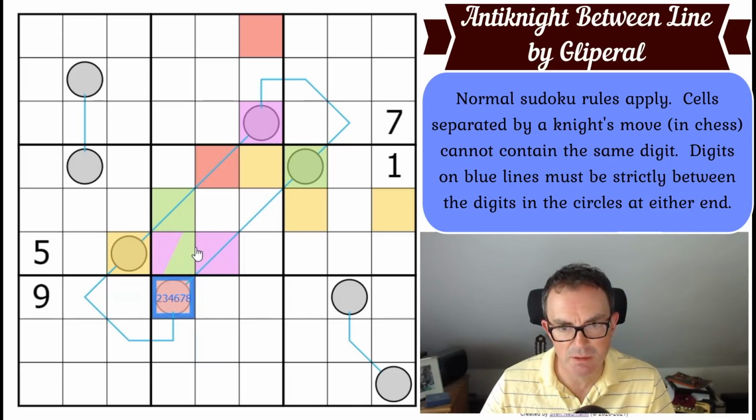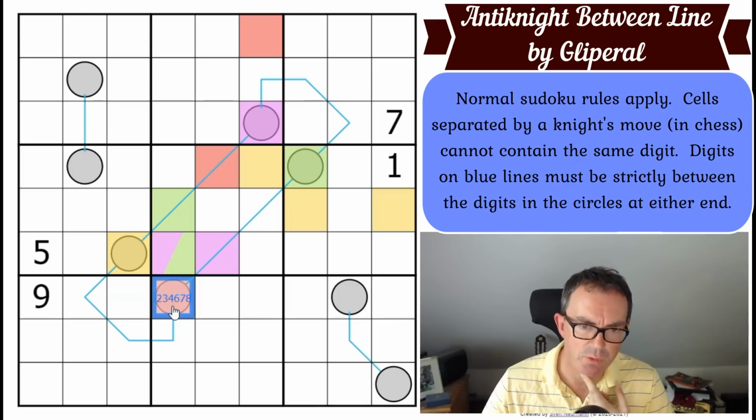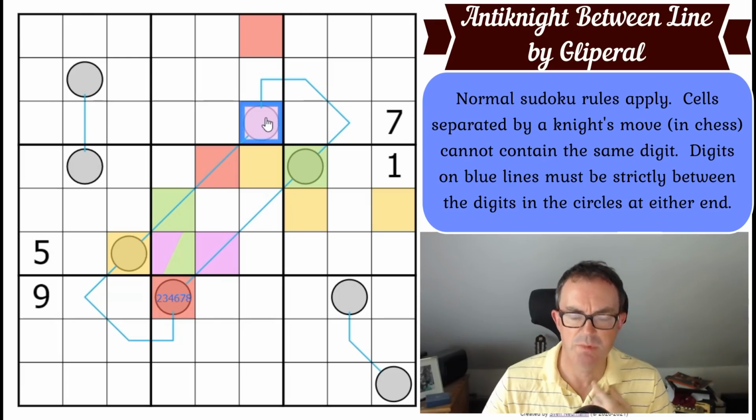Maybe I should do this in terms of algebra. Is that sensible? I'm not sure. If this is 2, 3, 4, this has to go upwards. X plus 4 minimum. Then x is on the between line. So this is above x, and this would have to be below x. So this has to be a maximum of x minus 1.